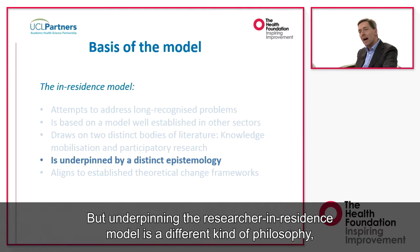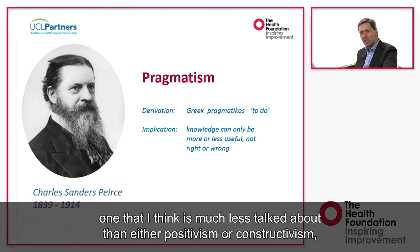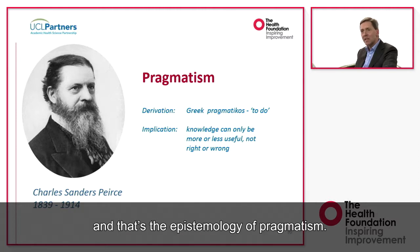But underpinning the researcher in residence model is a different kind of philosophy, one that I think is much less talked about than either positivism or constructivism. And that's the epistemology of pragmatism.